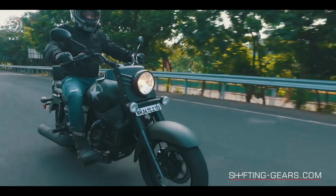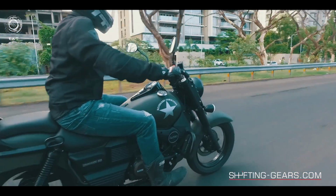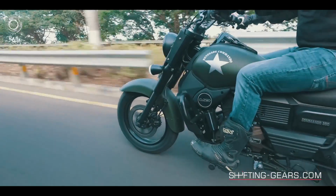There is enough ground clearance to dismiss broken Indian road conditions, as well as a compliant suspension setup which keeps both the rider and the pillion happy. Braking performance though could have been better, especially with more feel on the front brake lever. The bike uses TVS tires and they did a decent job of gripping to the tarmac.